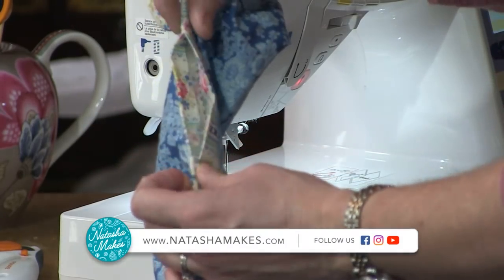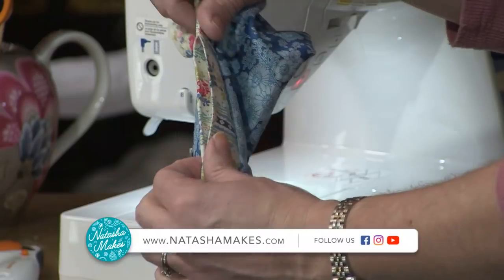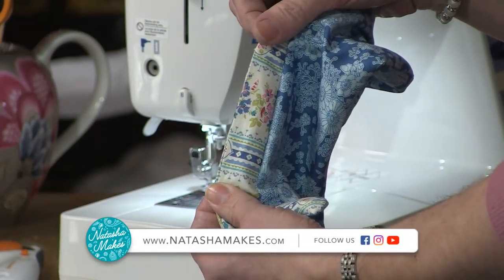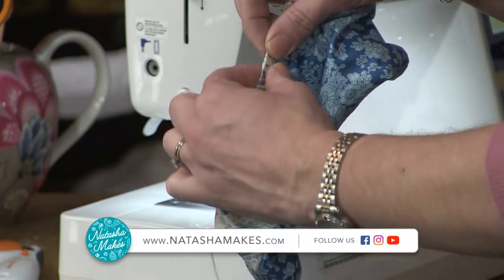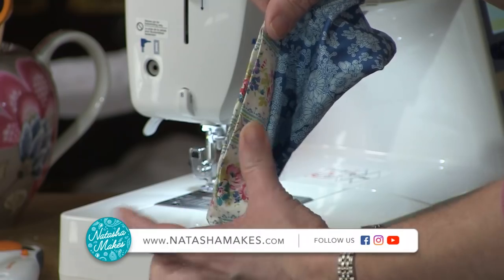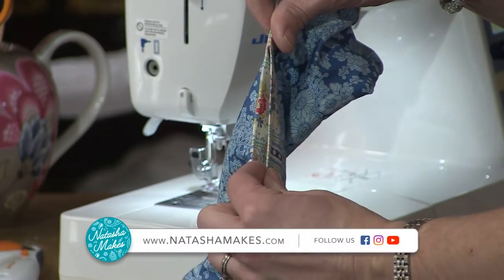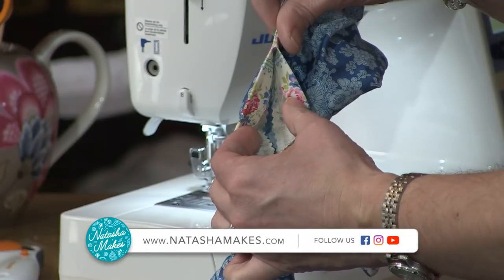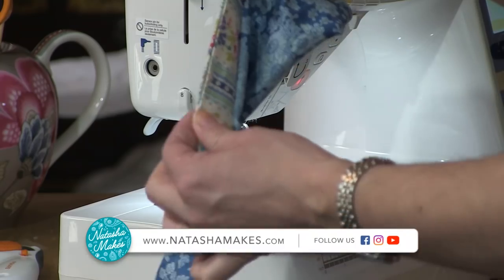There we go. Where I press those seams, can you see how that gives me a lovely crisp top line? Because I will slip stitch along there when I've stuffed. And that just helps. I'm not trying to find out where my seam is. It's all pressed neatly in there, so I'm good to just stitch along that line.